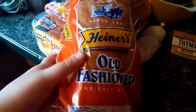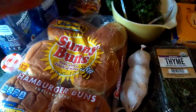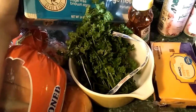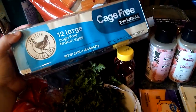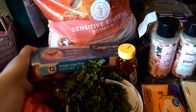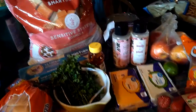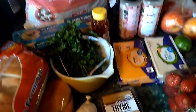So I got some bread. I got the Heiner's old-fashioned bread, and then I got some Sunny Buns from them as well. And then I also got some Market Side cage-free farm fresh eggs, brown eggs. We had these eggs last month. Normally we just get the cheap store brand eggs, but we had these last month because I had a coupon for them and they were super good, so we just got another pack of them.